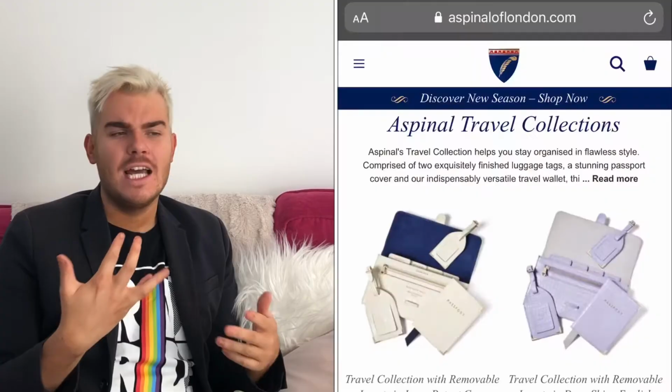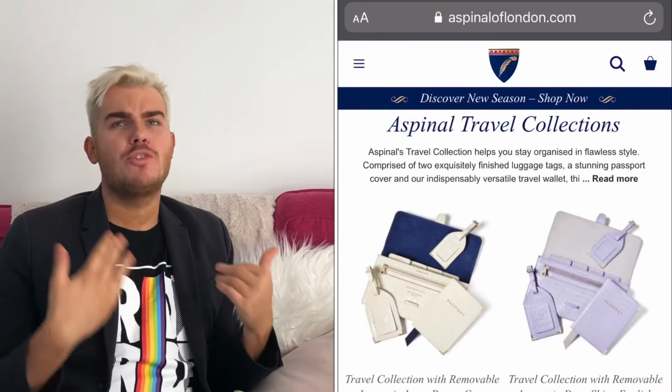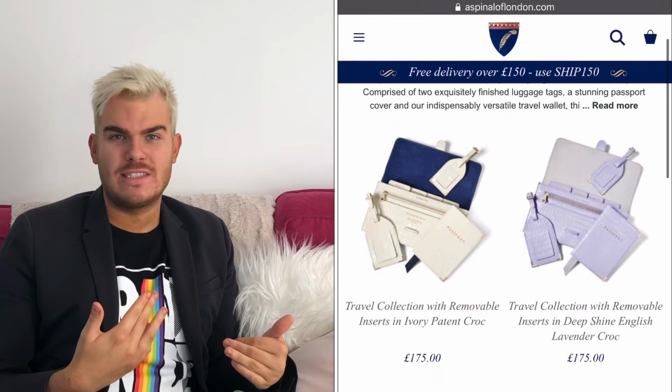Okay, and this is more of a collection, but this is the Aspinal Travel Collection. You can buy these items individually, however, my recommendation would be to buy them as a set. The reason being, you just get much better value for money when you purchase them as a set.